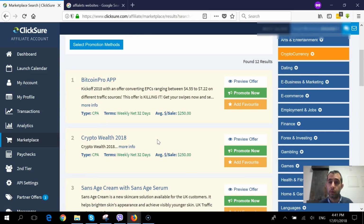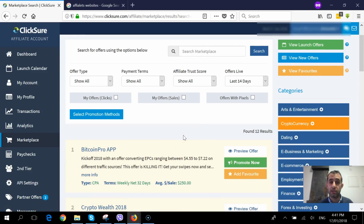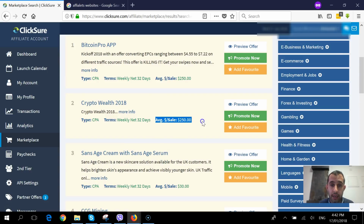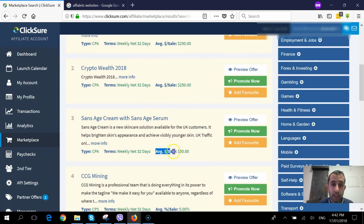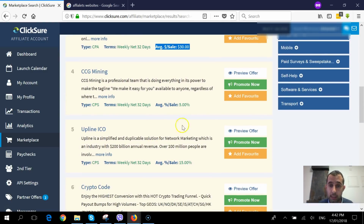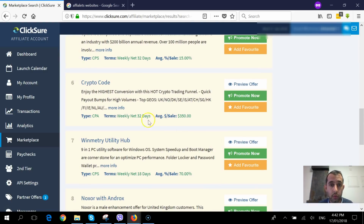What you need to do, I will show you shortly, once you find the one you're targeting. Let's say for example, look, this is an average of $250 per sale. This one, again the same. This one gives you about an average of $30 per sale. This one is per percentage. So you're looking for something like this, that gives you a very good average per sale.